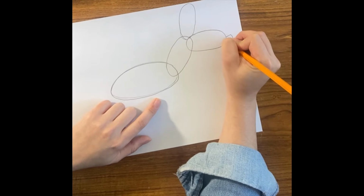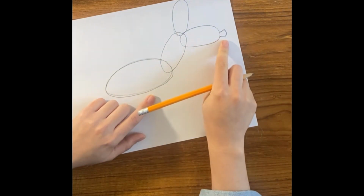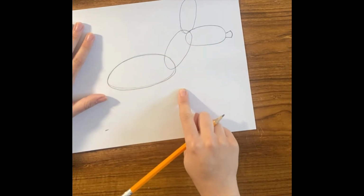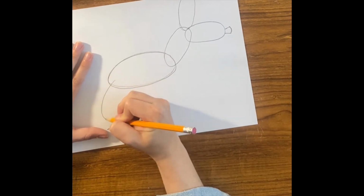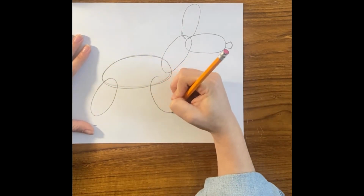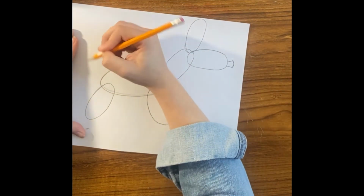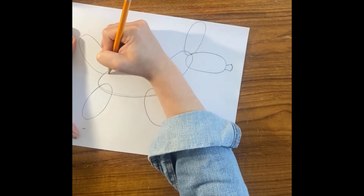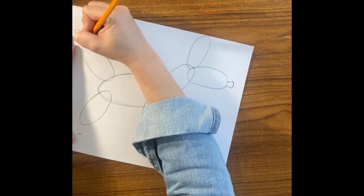You're going to see I drew two lines going out and then curving a line. That's his little nose. Next, I'm going to draw his legs and then his tail. Another oval for the legs. One more oval for the tail. And I'm going to draw a little skinny oval for the end of his tail.